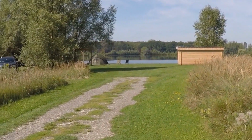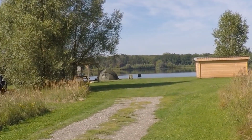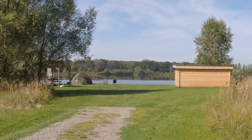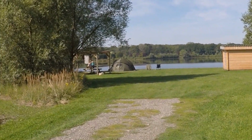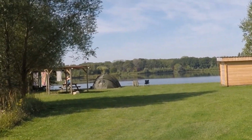So just coming into swim 1 now. Like I say, what a view, eh? 8 swims on 100 acres. So give or take, 10-15 acres each. Plenty of water to spread your rods about.